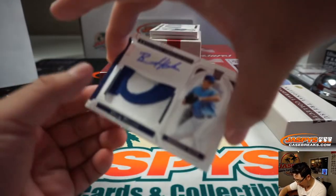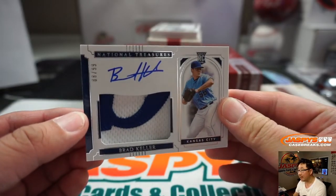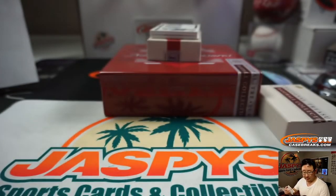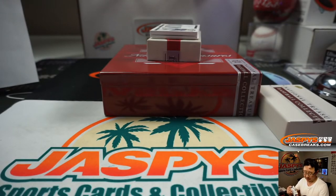Two-color patch autograph, Brad Keller, Royals, 88/99. That'll be for Brett Myers, Big Rig, and Kansas City. I think I'm out of 180 cobblers. Let me grab some of those.